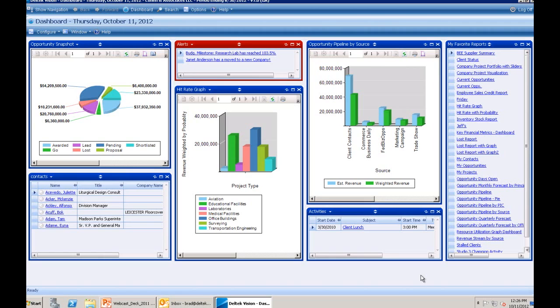And then on the top right-hand corner, a pipeline by source, allowing us to see which marketing efforts we're doing that are actually paying off. So you can see very quickly, looking at that chart, that repeat business is where the majority of our business comes from. On the bottom right-hand corner, contacts. Now this is just a quick listing of the contacts that are in the system that I'm associated with. And then in the top middle, we have alerts. And alerts are Vision's way of letting you know that there's something in the system that requires your attention. So one of the alerts that we can see here is Janet Anderson has moved to a new company.